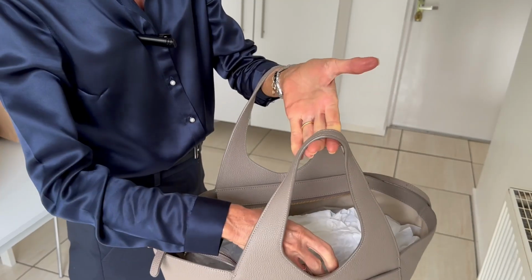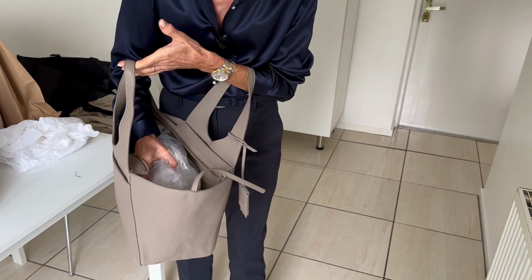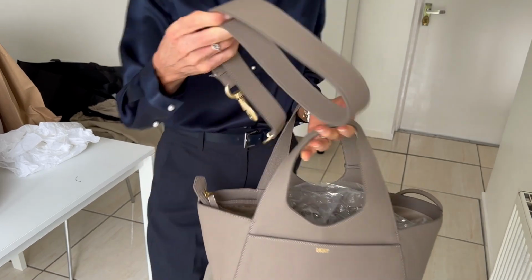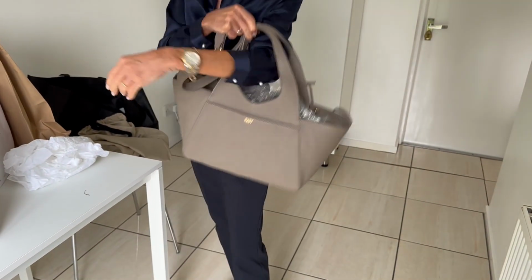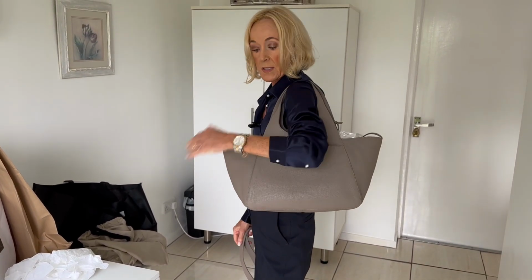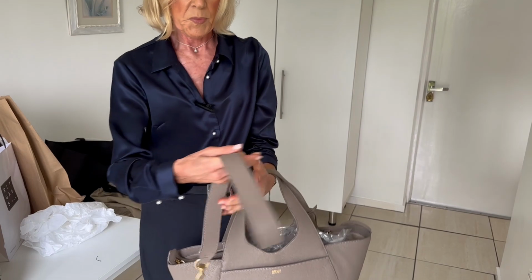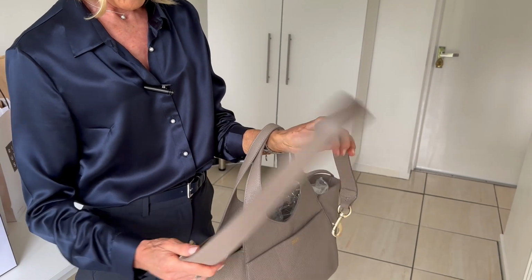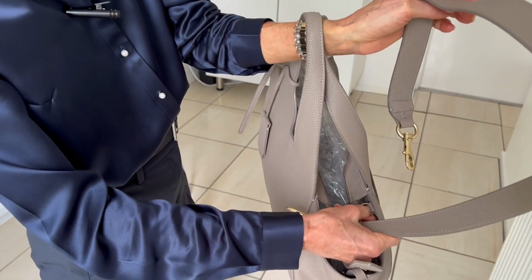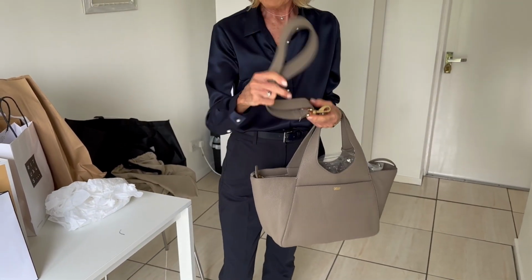So open it up. Let me just take some of this packaging away, because I want to show you. So you can pop it on here as a shoulder bag, as a nice large tote here. Plus also you have this really lovely wide strap that you can just hook on here. You can see here, you can just hook that on to have a crossbody element as well. So really versatile.